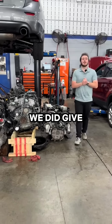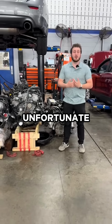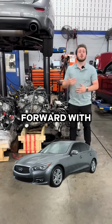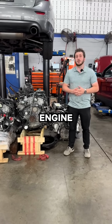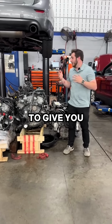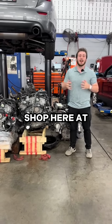After engine 1, we did give the customer the opportunity that we would purchase the vehicle back from them, because of the unfortunate circumstance. The customer said that they absolutely loved this car and they wanted us to move forward with the repair. It is unfortunate that we are now 3 engines going on the 4th engine into this, but that's just how things go sometimes. Just wanted to give you an explanation as to sometimes what goes on back here in our mechanic shop here at Apple Autos.